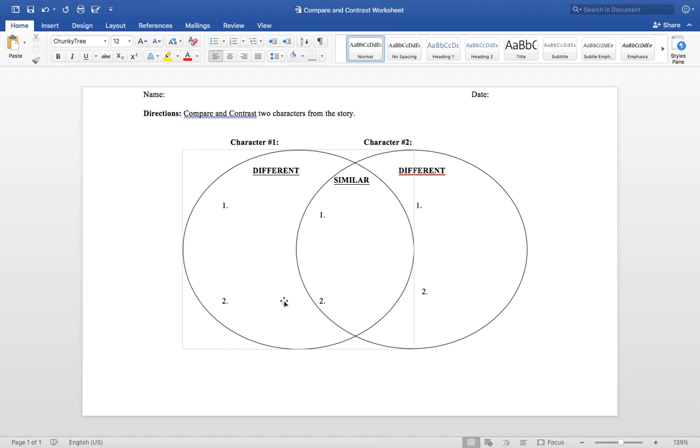All right, so I'll give you guys an example. For the first character that I'll pick, of course I will pick George. So this is George's circle, right here. So this circle right here is just for George. And the second character I will pick is Betsy. Let's use Betsy, the girl from the hospital. So this circle right here will be for Betsy only, okay?